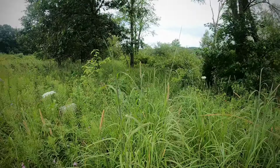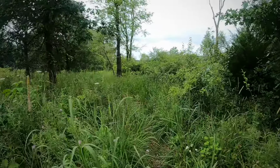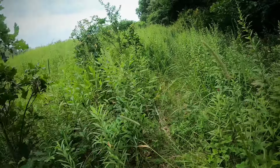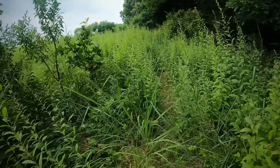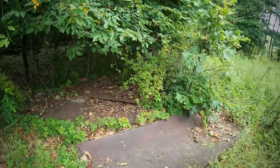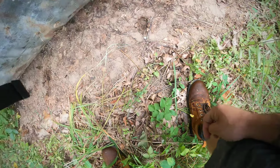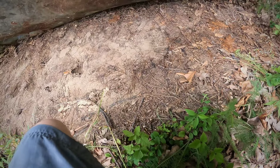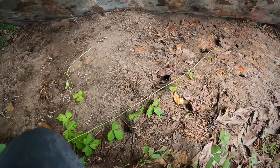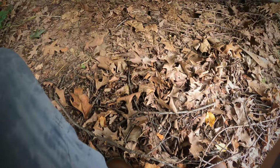This is overgrown as hell. They don't hit this as much as they used to. This stuff is all so overgrown. They haven't come here and touched this part at all. What the hell is going on? I think the last thing I flipped underneath this tin was a box turtle.